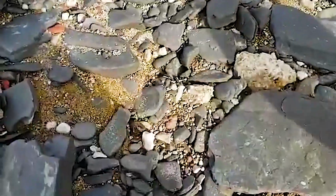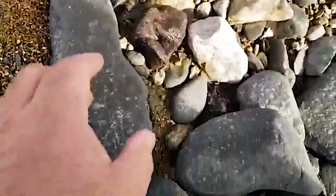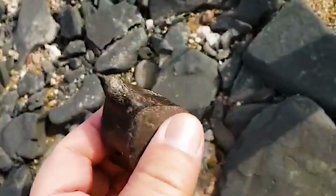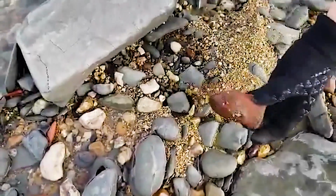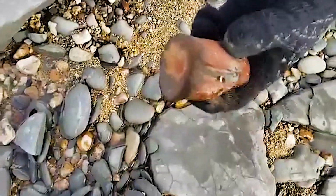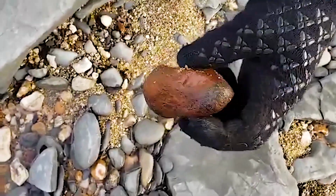All right, well, I just got my best mosasaur vertebrae so far. Oh, that is a good one. Oh yeah. That one has not been in the river too long. Still got most of the original texture. Nice, I'll take it. Huh. I don't know if that's vertebrae or not. That's weird that it's pointed like that. That is a very cool find.